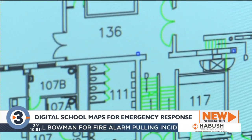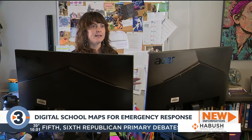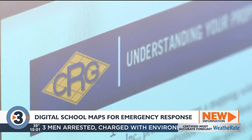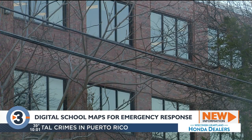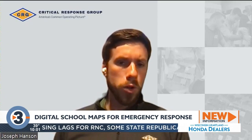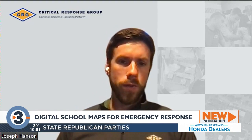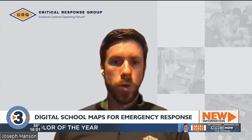Those old blueprint-style floor plans aren't always easy to read in the heat of an emergency. To more adequately and quickly say, yep, this is the K-wing and this is room 205, because it is really actually very difficult to do that with just paper copies right now. Critical Response Group is working with the district to update and digitize those blueprints for each of their 52 schools and some district buildings. And especially for schools, when you have buildings that have been renovated multiple times, you don't get a new floor plan for that entire building. It's typically just for the section that was worked on by the architect. And so what you end up getting is 5 to 10 floor plans for a one-story structure.